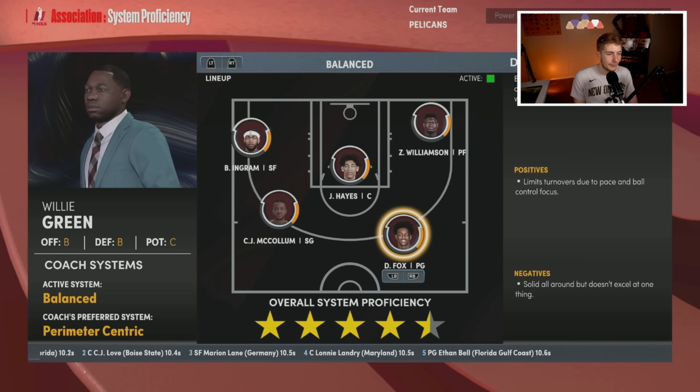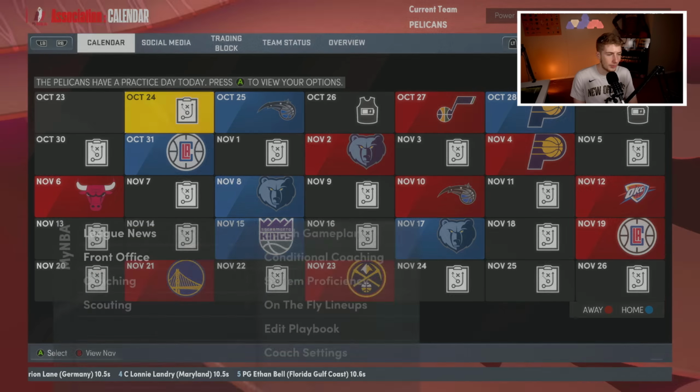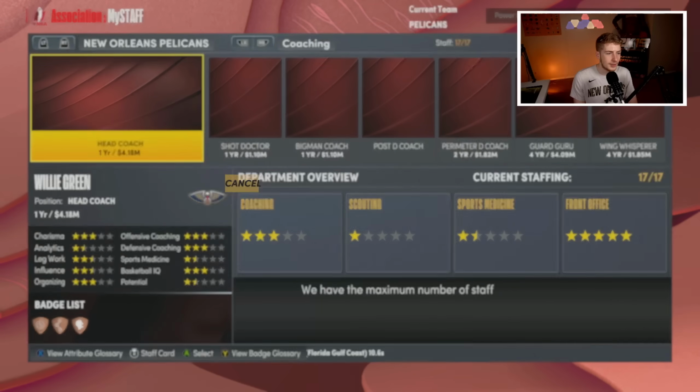Proficiency is going to land us at a 4.5 balanced. Okay, yeah, so we're going to run balanced for sure. So let's go into some wins this season.